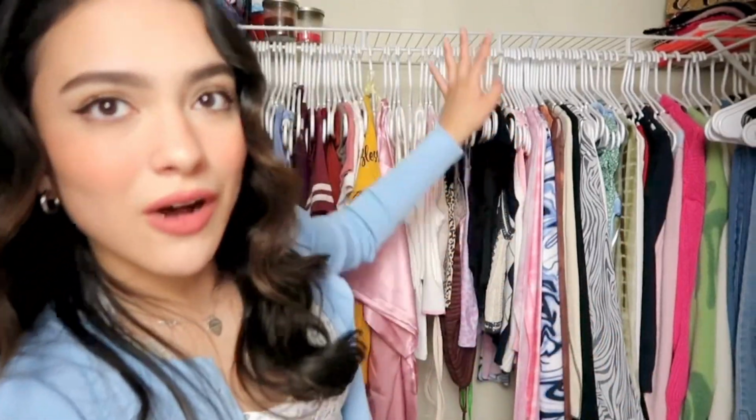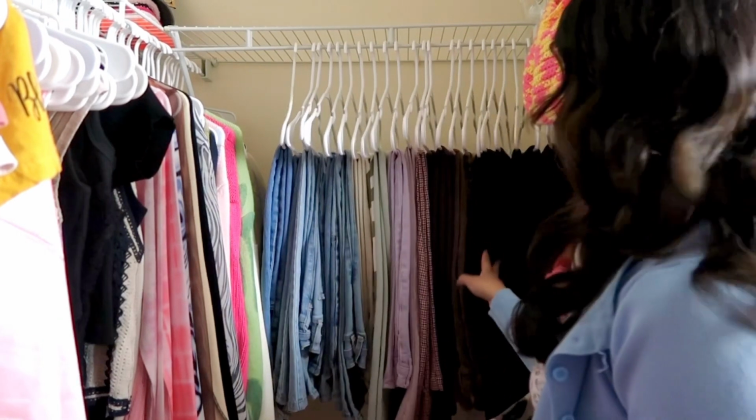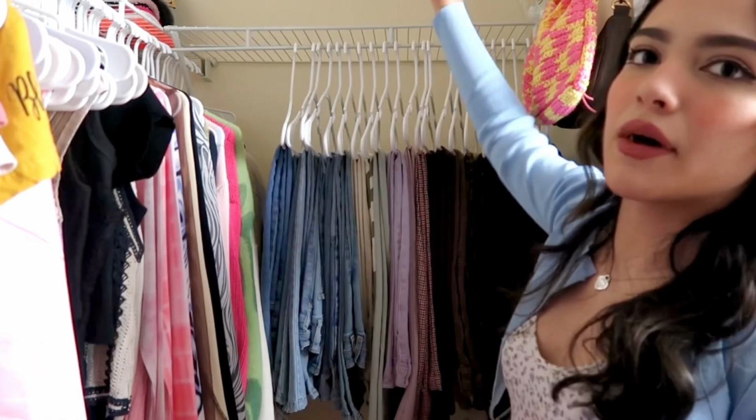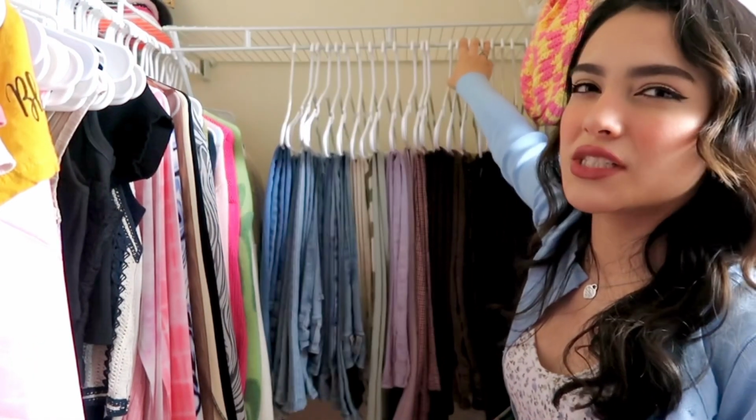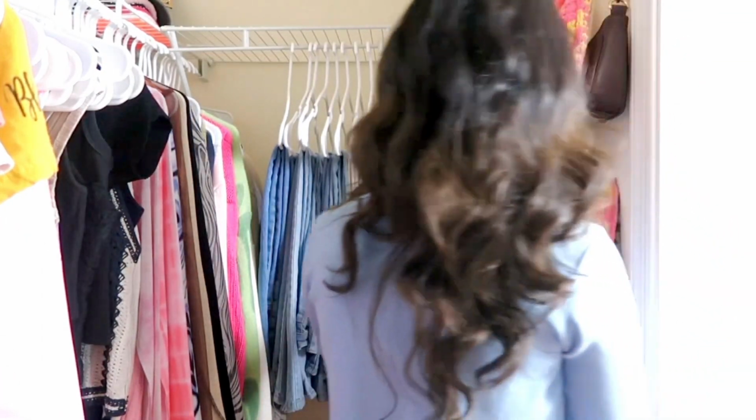Okay, so now the top is like completely empty. As you guys can probably see, it's completely empty. But I'm gonna be taking some of these jeans and putting them up here because those are more like my winter jeans. I don't think I'm gonna wear all these jeans in the summer. So I just wanna make more space for my shirts.